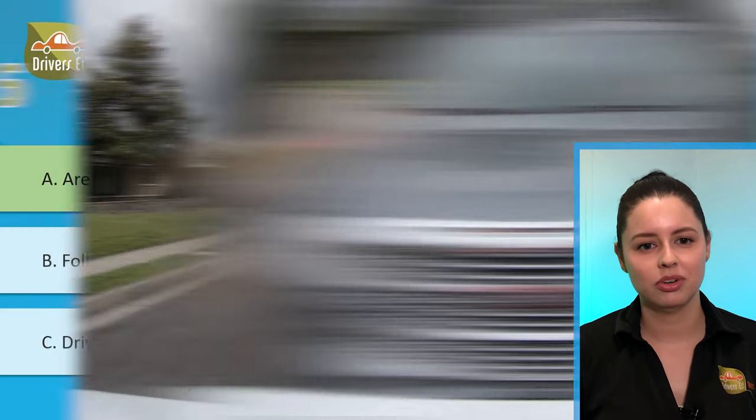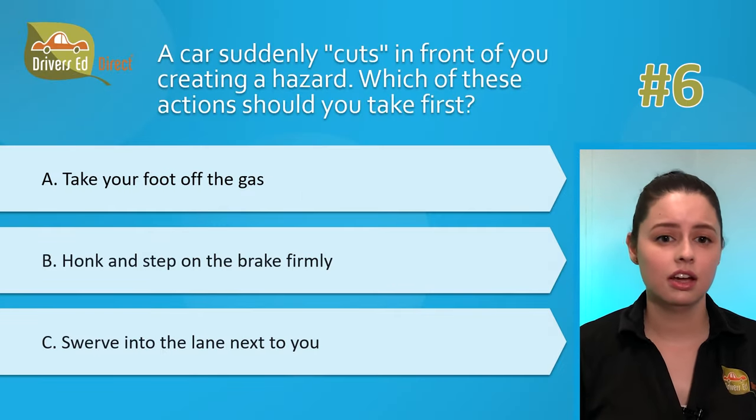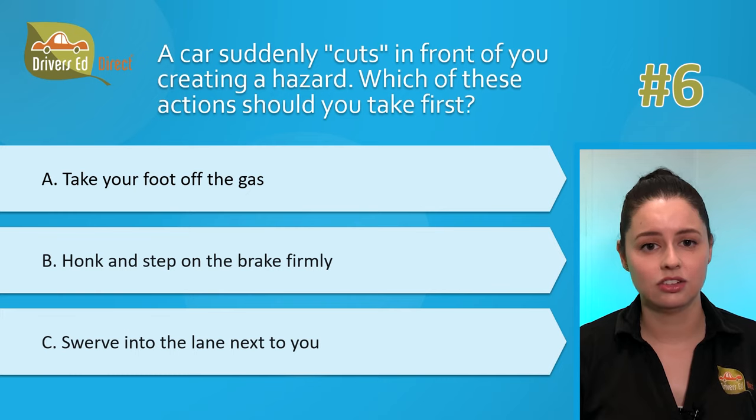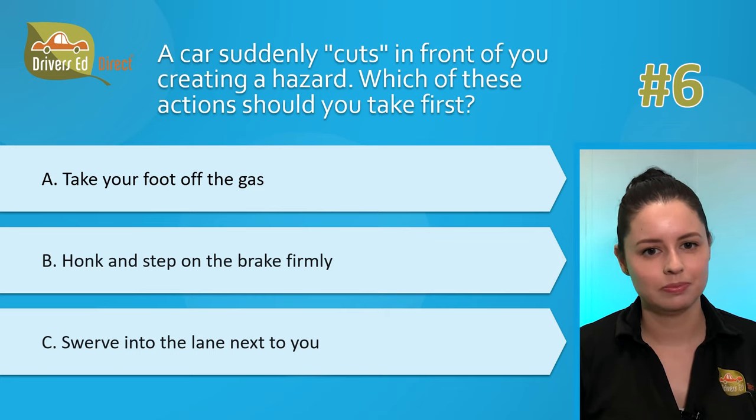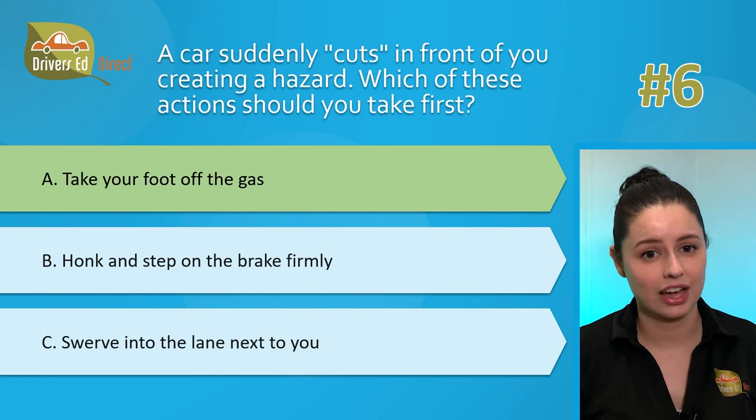Now let's see question number 6. A car suddenly cuts in front of you, creating a hazard. Which of these actions should you take first? A, take your foot off the gas. B, honk and step on the brake firmly. Or C, swerve into the lane next to you. Correct answer is A, take your foot off the gas.